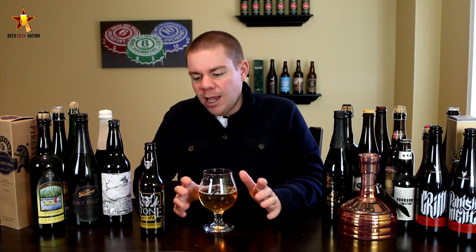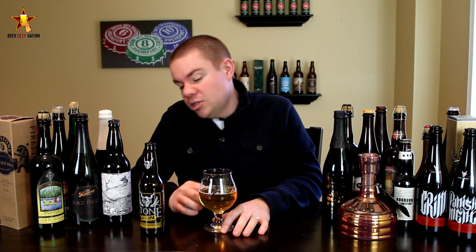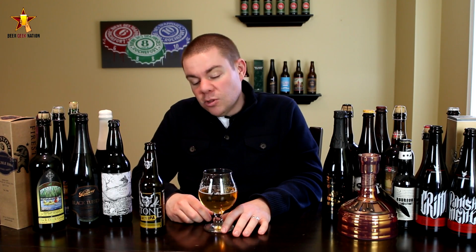It does actually remind me a little bit of a Stone Enjoy By, kind of like a light Stone Enjoy By. Definitely that same kind of hop characteristic. The hop bursting just works for this beer. It's awesome stuff. I definitely recommend you guys check it out. It'd be a great daily drinker, a great homebrew beer. So with that said, getting an A for me.